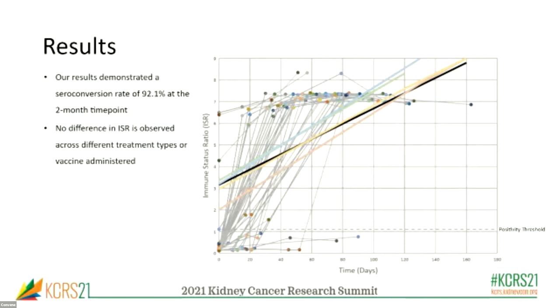This does not look the way it should, but with various treatments and cycle lengths, antibody titers as assessed by ISR were assessed at different time points following administration of the first dose. And this graph provides a comprehensive overview of the trend in ISR across each of the 38 patients across time. Our results demonstrated a seroconversion rate of 92% by the 2-month time point. Further, there was no difference observed in the seroconversion rate across different treatment types, particularly immunotherapy versus targeted therapy, or across vaccine administered.